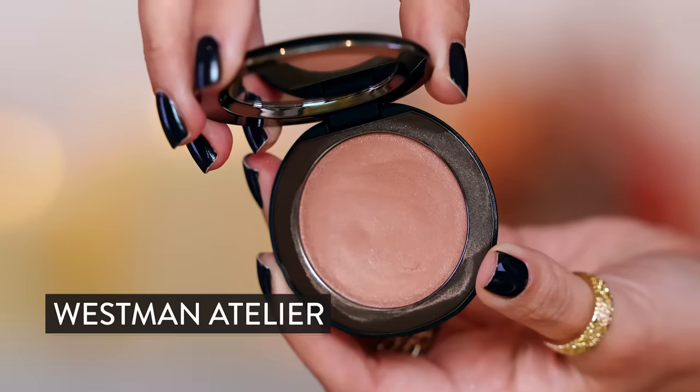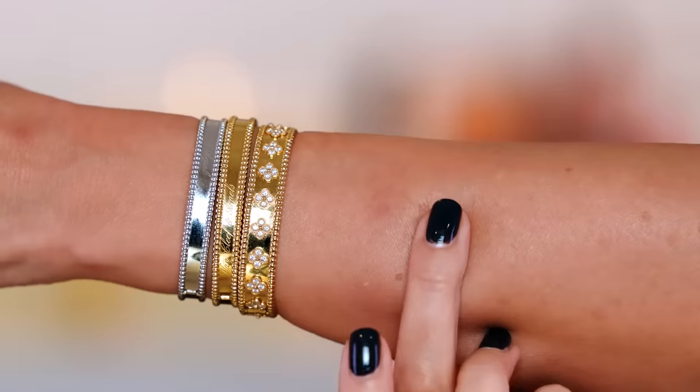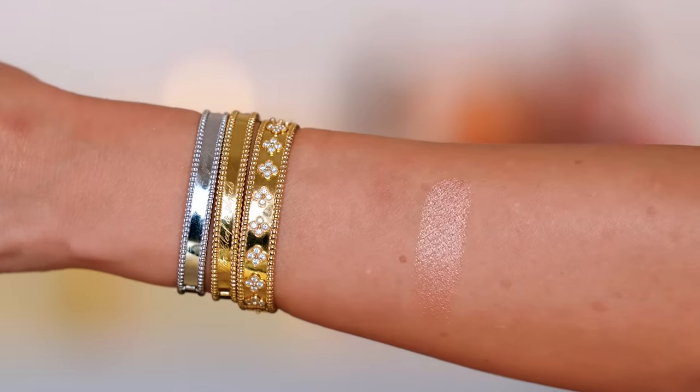I have another highlight. We're not gonna stay here long. From Westman Atelier, if I had to pick one, it would be their cream highlighter, super loaded tinted highlighter. I just love how this looks on the skin.